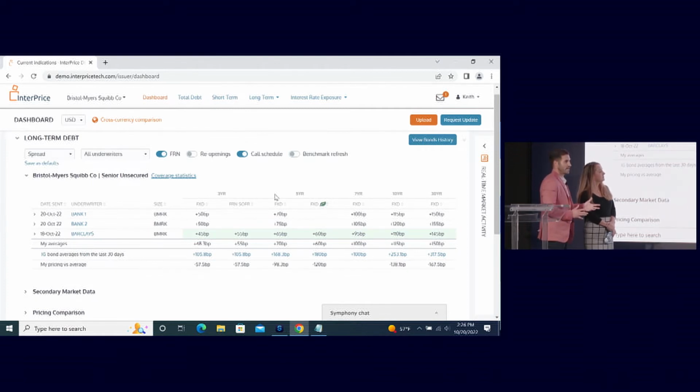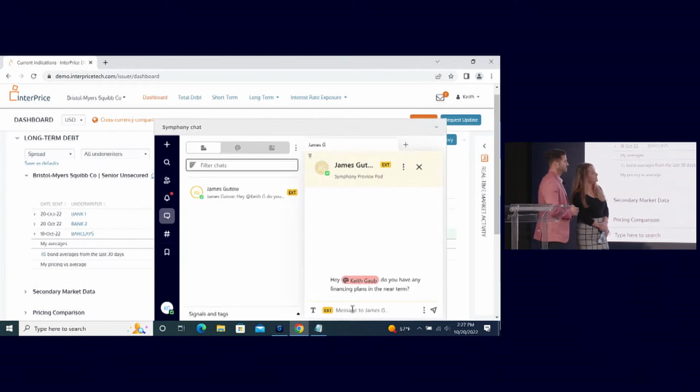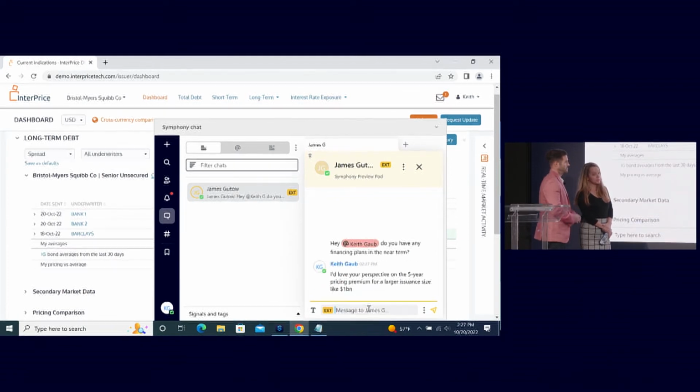Yeah, so I'd like to take a closer look at that 5-year issuance in USD, but I do have a question about the assumed size. So I'll go ahead and ping James and ask him what the price differential may be should we choose to issue $1 billion. So now that Keith has decided what instrument he wants to issue, he's going to open up the chat with James and type in the question.